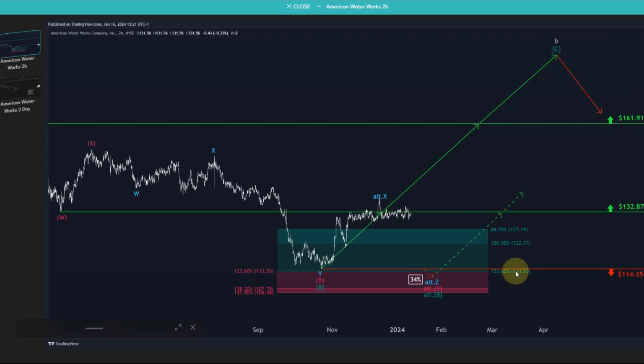But in the alternative scenario, we could see another dip into the support area, which would then likely stretch out all the way down to $106.48. Yes, we give it only a 34% probability, but still it's something you might want to be aware of just in case it happens, so that you can actually look at potential entries in this zone. If that happens again, it would be a more complex corrective pattern, and the market just hasn't done enough to the upside to fully confirm that this B wave has already bottomed.